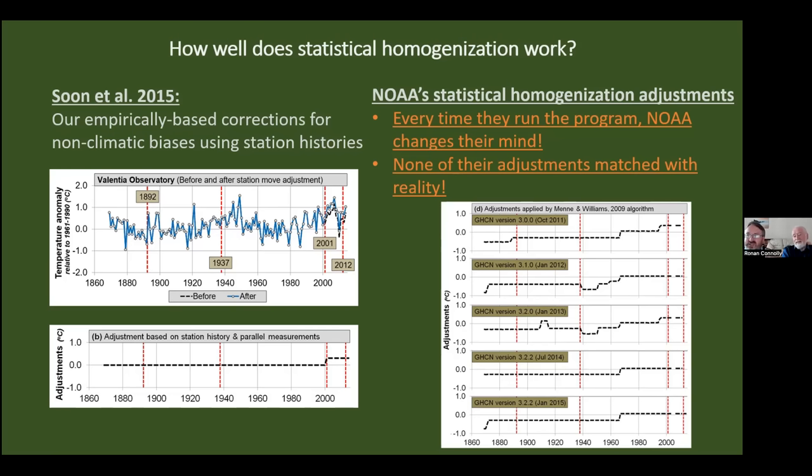And then here was the other bizarre thing. We downloaded the data in 2011, and we wanted to update the analysis up to 2015. So we downloaded the latest version, and then we realized the adjustments had changed, completely changed. These non-climatic adjustments, they scrapped the old ones and replaced them with new ones. And they tell you they know better.